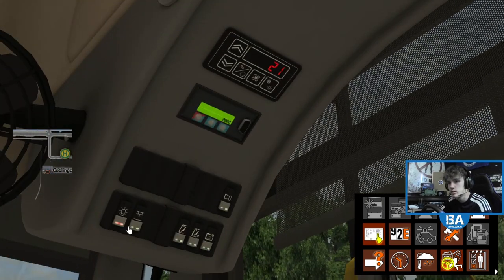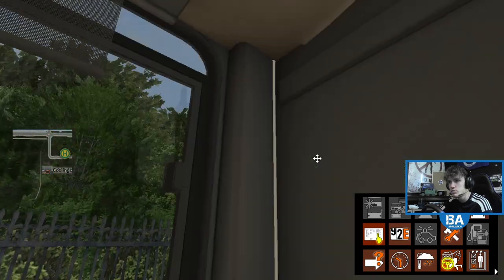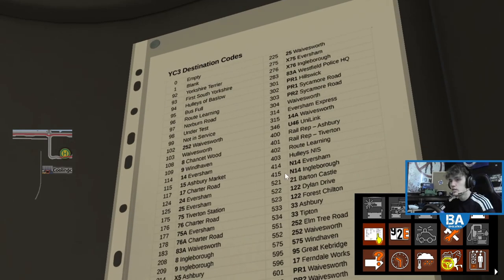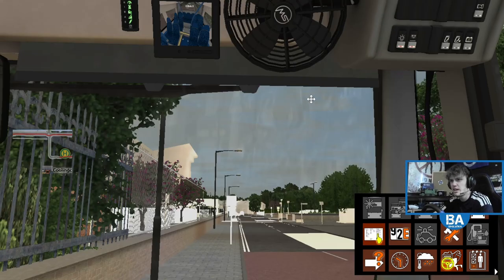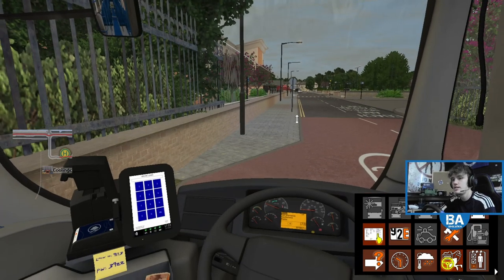Get the passenger lights on. Boom and boom. Am I missing anything? Destination board. Rail replacement. Where is it? Where are you on here? There it is there. We are going to Tiverton 401. Four zero one. That should be the right one. Hopefully, there you go. Tiffington pickup. As you can see on there, rail replacement, non-stop service. Lovely. That's what we like to see.